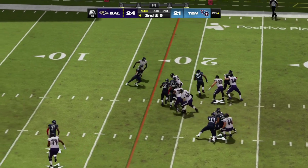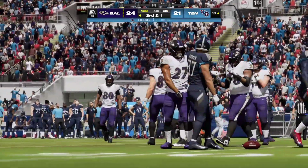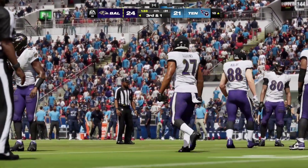He's going to get it again. Just looking to get forward and protect the ball. And he's dropped just before the line to gain. 4-yard pickup leaves him with third and one. I like that run right there, partner.